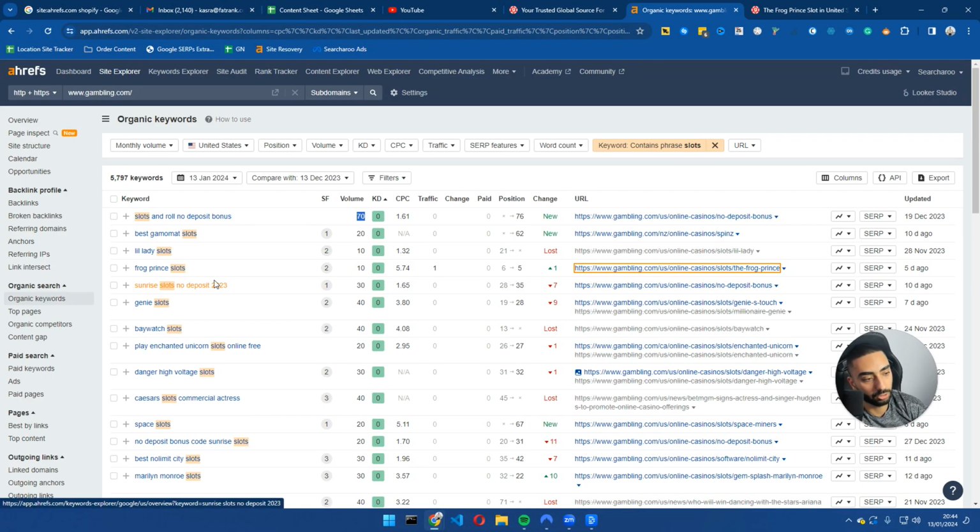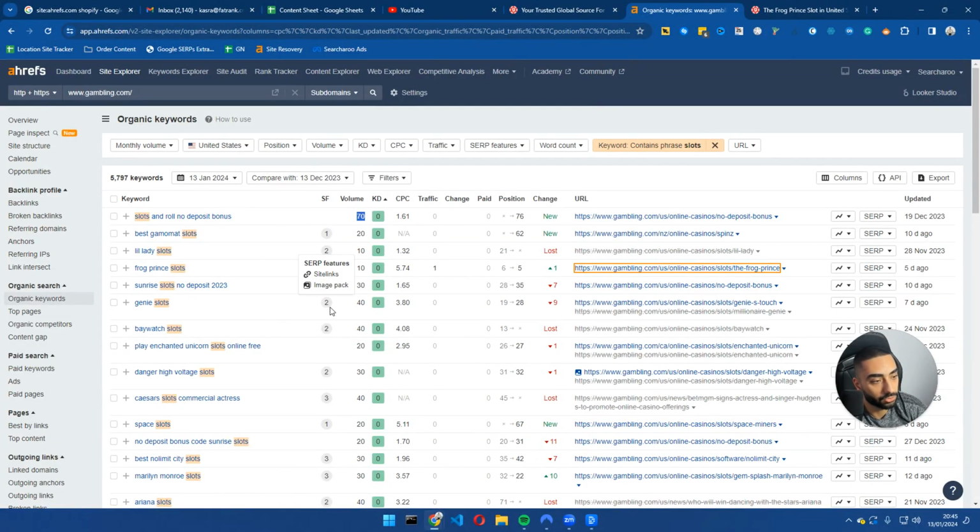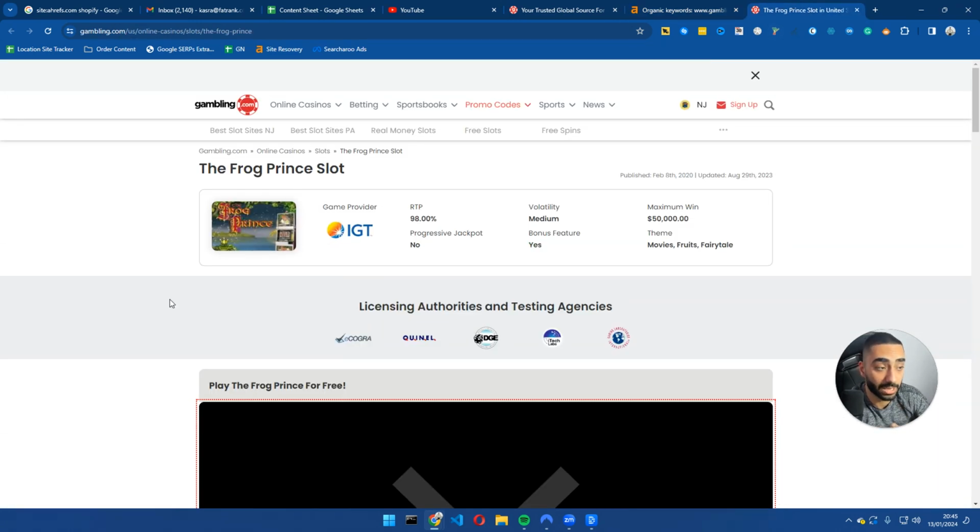Now, if we actually start looking at their different types of pages, as we can see here, Frog Prince Slots. Now, this is actually a review style page, and they have got a lot of reviews. So one thing to bear in mind as well is if you are trying to rank for a certain keyword, whether it is running shoes, whether it is online slots, you also need to review the products that actually go into that roundup page. So if you are talking about the Nike 445s, you obviously need to have a Nike 445 review page if that's a certain type of shoe, or if it's a hat or whatever you're trying to rank for. Now, these guys have essentially done that for the types of slot games.